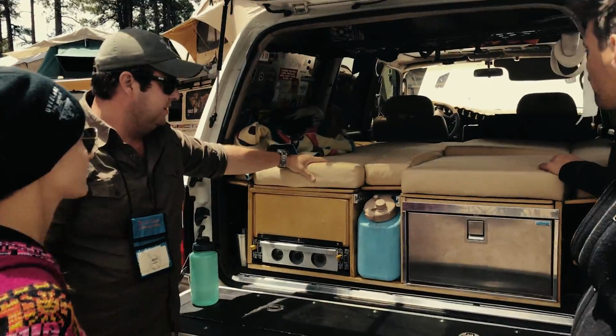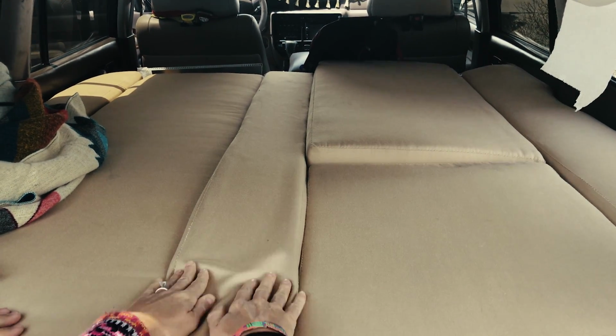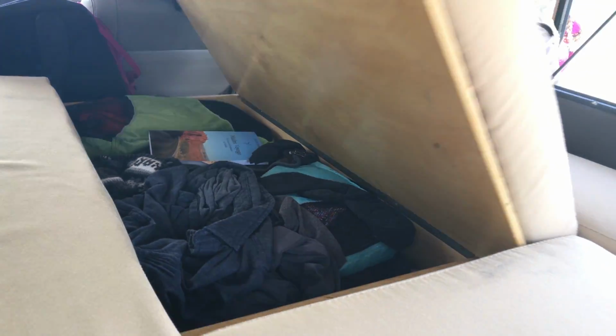We just had Sunbrella material. I made like a boat interior shop. Sorry, they're not fully down, but it gets flat. Make the cushions. They fell out pretty well.